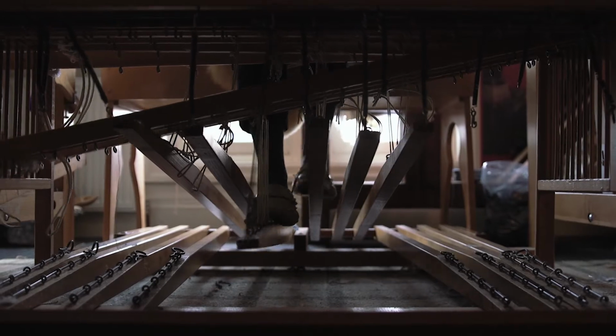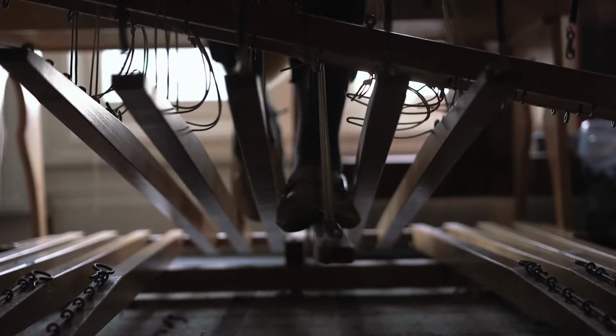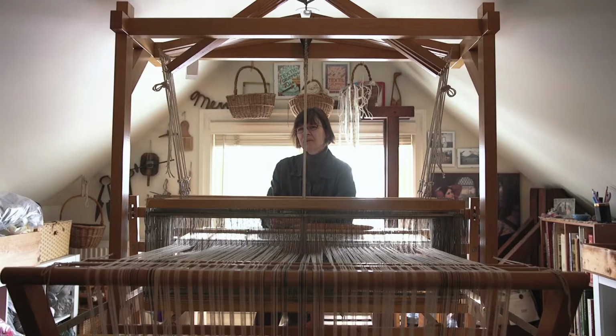I did a one-year internship at the Royal Ontario Museum because I was really interested in old textiles, and so I worked in their textile conservation lab. I don't think there were a lot of young teenagers interested. I didn't meet a lot of peers interested to the level I was.